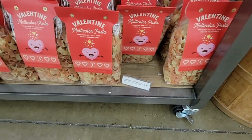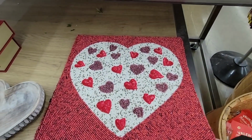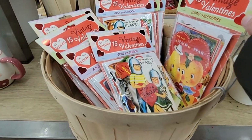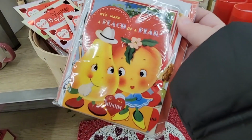They have some of their Valentine's, $3.50 for Valentine pasta. Oh, I love these type of mats. Those are always so pretty. Now, this is really interesting. Vintage Valentine's. It's a pack of 15. And aren't those cute?